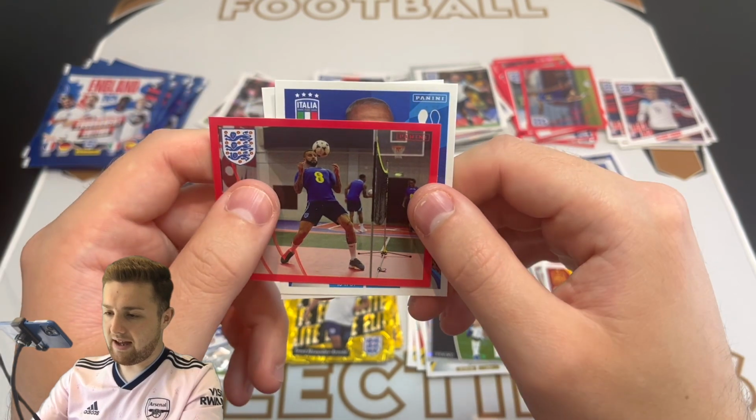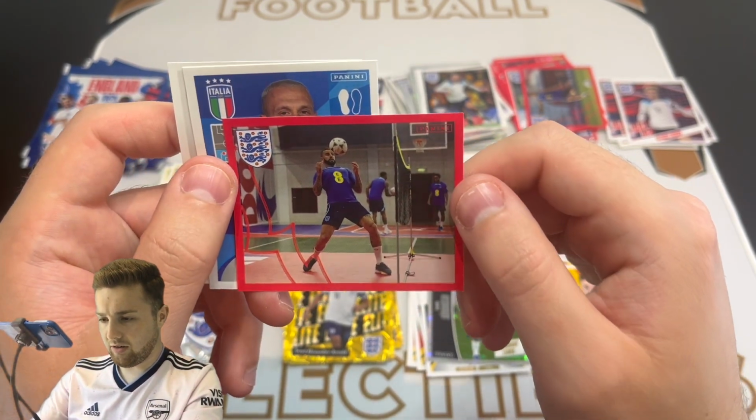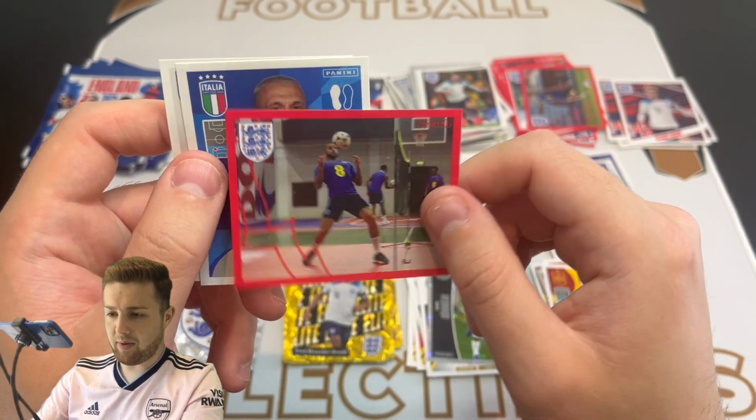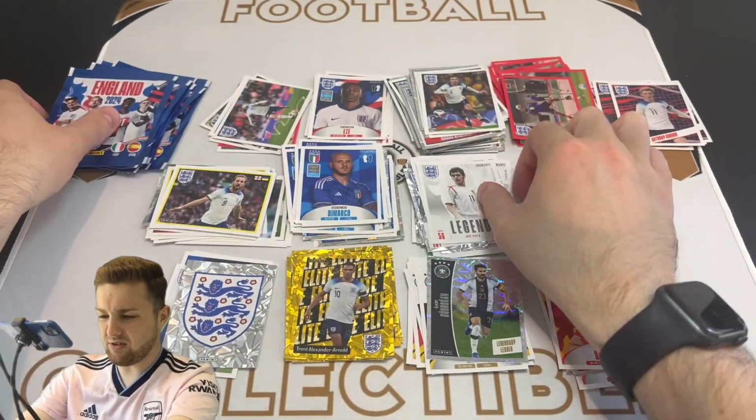We've also got there a very nice, well, it's a Kyle Walker on what looks like a bit of a hard court at St George's Park. Bit of a basketball court there, pretty cool. Then got us a Federico DiMarco and a Joe Cole legend, who I think we got earlier in the opening.